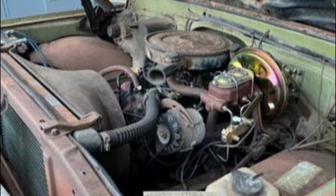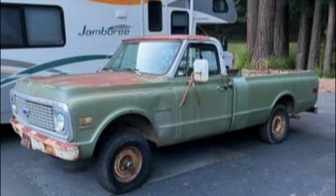The K10 platform is well known for its off-road capability and rugged design. While in fair condition, its originality makes it an excellent candidate for restoration or preservation.